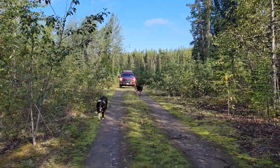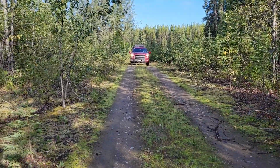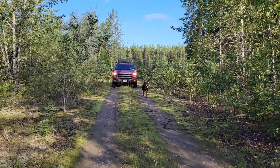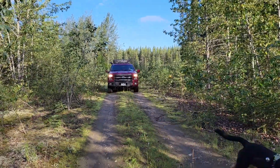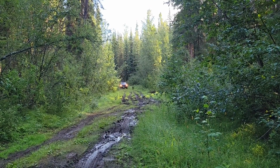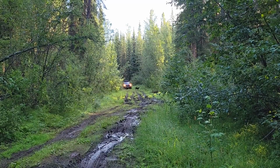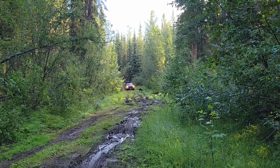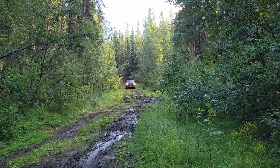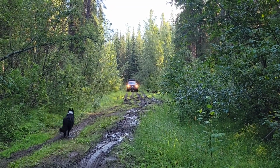Callan's excited to get running. He likes to have a run in the morning. So does Drishy there, and Bud, who's already passed us. They love a good run in the morning, so it's nice to give them a stretch of the legs before they're in the truck for a lot of the day. As you can see, it was quite wet and muddy here. So it was nice to get through this relatively easily.